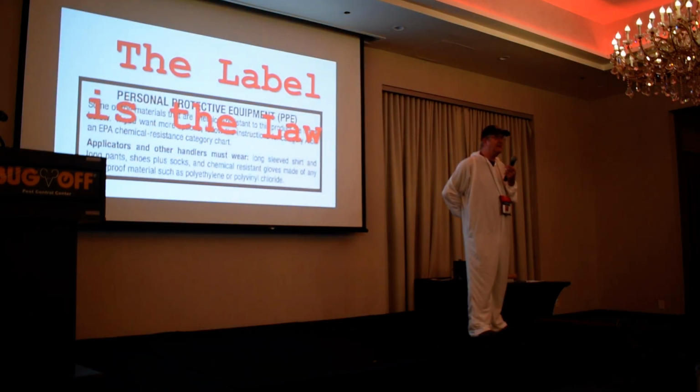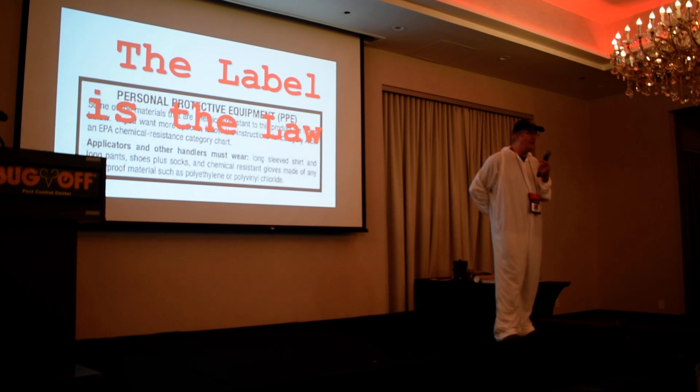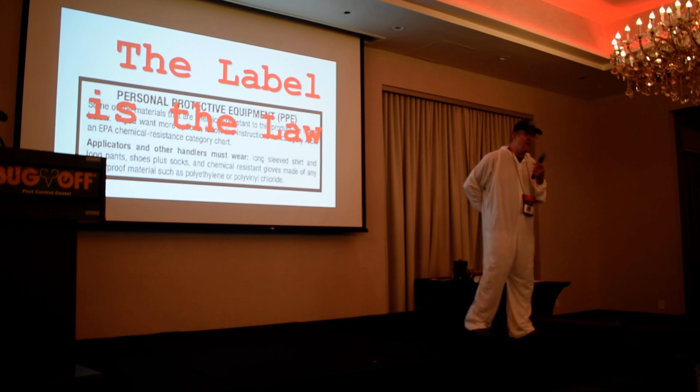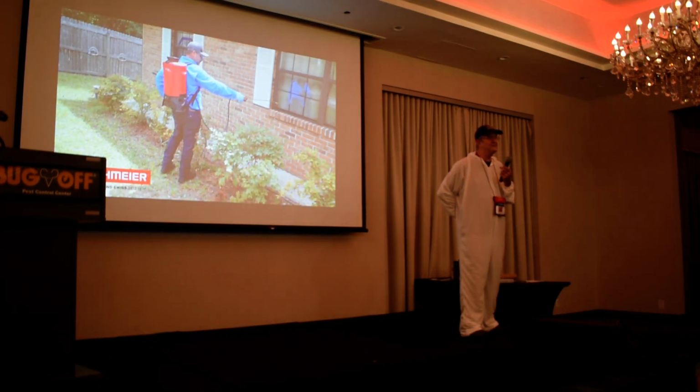The label is the law, follow it. This little clip right here talks about PPE. If it tells you to wear long pants and socks, you damn well better wear long pants and socks. One of the Florida regulators' favorite ways to catch somebody is it'll be 95-degree heat, 95% humidity, and somebody will be out there in a t-shirt and a pair of shorts changing bait stations. He's got you. Because the label says long sleeves, long pants, and socks.